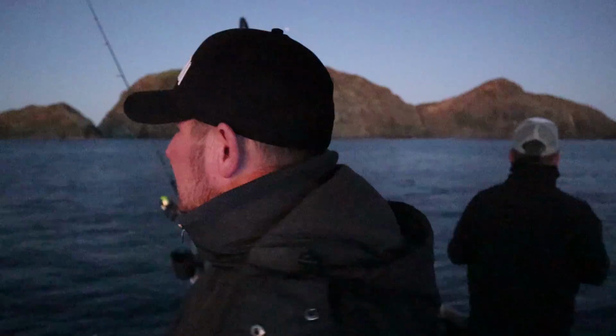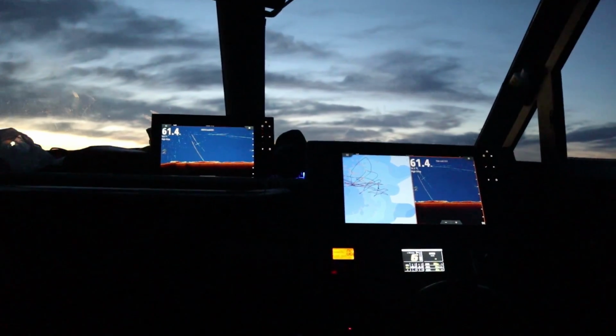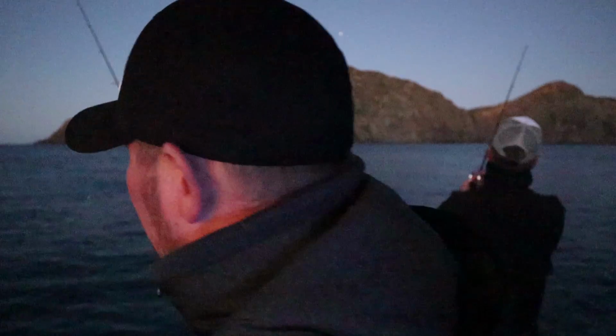It wasn't very nasty. Late afternoon, we've just pulled up to a new spot. We're going to have a bit of a go here before we go to the mooring. It's getting pretty dark now. Well, Dan's complaining he can't see his line. And to be fair, nor can I.